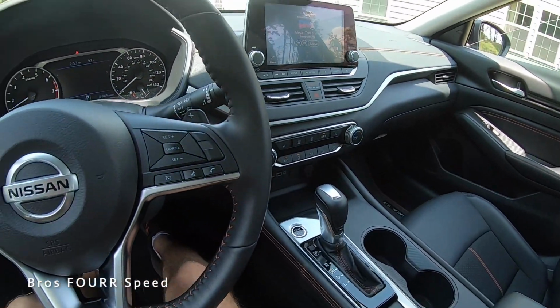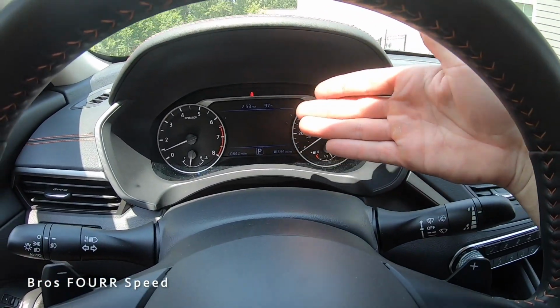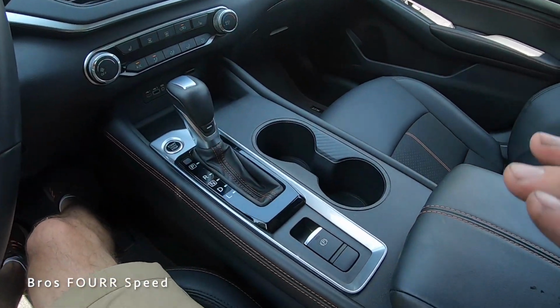Even though this vehicle has a CVT transmission, it does have paddle shifters, and you can go through what appears to be the 8-speed on the center gauge cluster. I'll show that once we get this out on the road. Very interesting to see, but it does have paddle shifters that do work.